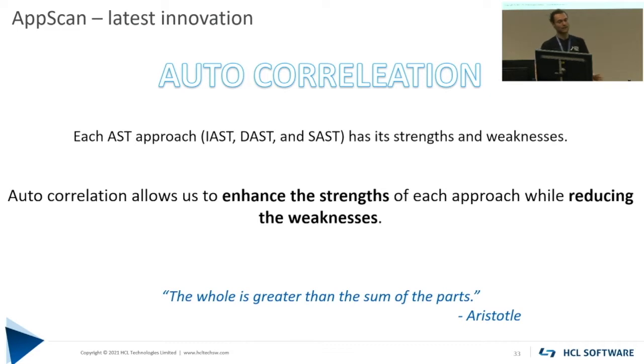And what we're really excited to demonstrate today is autocorrelation. This is a very new feature. It came out this year. We've been doing all four testing types for a few years since we acquired the product. We introduced that in 2020. And what autocorrelation does is enhance the strengths of all these testing capabilities while reducing the weaknesses. And I really like this quote by Aristotle: "The whole is greater than the sum of its parts."